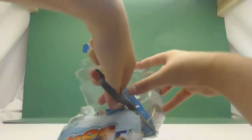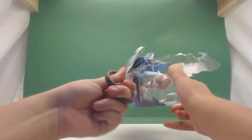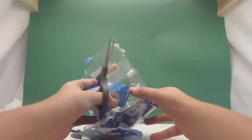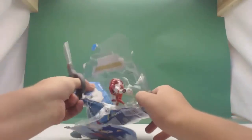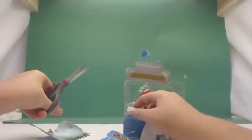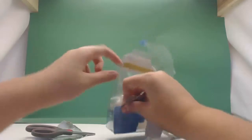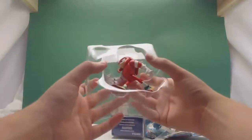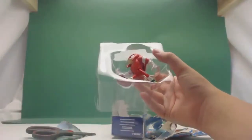Since the packages aren't that great, I'm not gonna keep them. What was really nice about the 5-pack was that the boxes on the new TOMY stuff are reusable. Kind of like the 25th anniversary set and the Japanese import sets like the SH Figure Arts sets or the Nendroids. Okay, I'm gonna get Knuckles out.